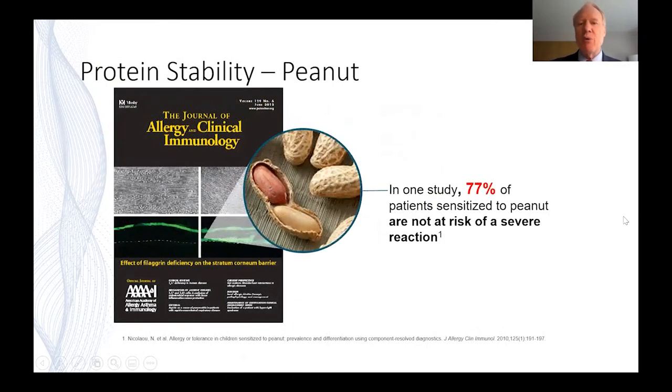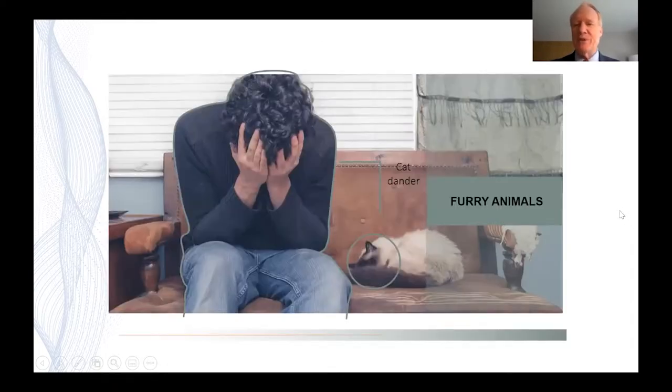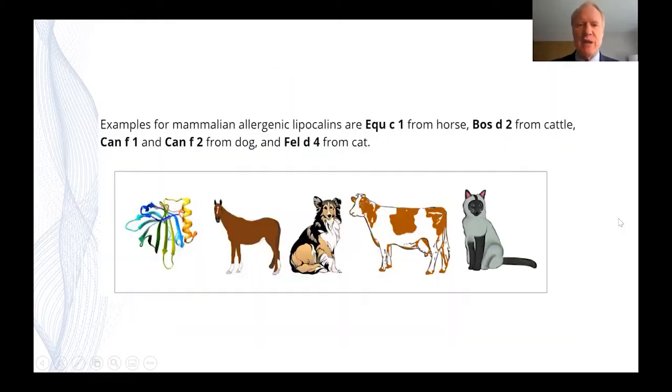Protein stability is really important for peanuts. In one study, 77% of peanut allergic patients are not at risk for severe reactions such as anaphylaxis. And we can identify those people by looking at the very specific proteins. Basically, Ara h 1, 2, and 3 are the three proteins that cause a significant or potential anaphylactic reaction, where if you have these other components, you can assume that they're not going to have that severe reaction and they could have more exposure.